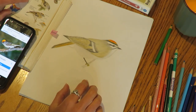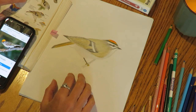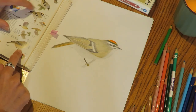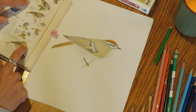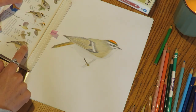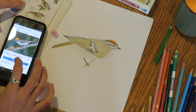Hangs upside down. Again, not a ton of birds do that. Tiny, distinguished from the ruby-crowned kinglet by its striped face. The song is a rising series of very high, thin notes followed by a tumbling, chickadee-like chatter.